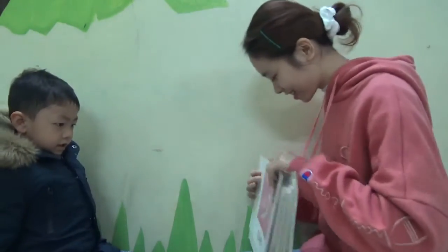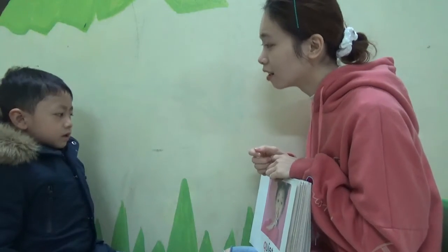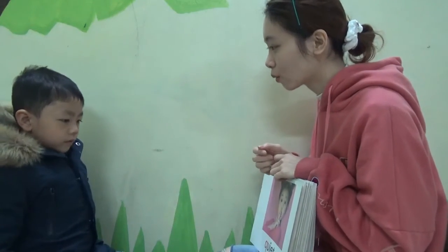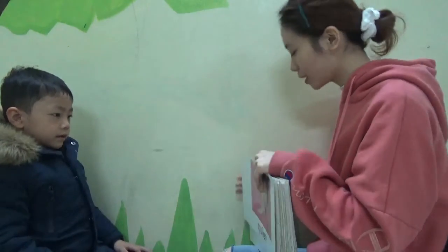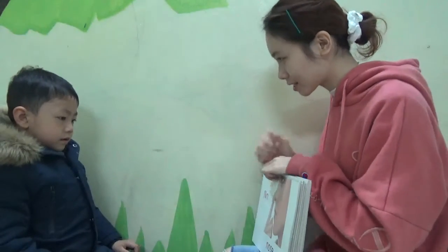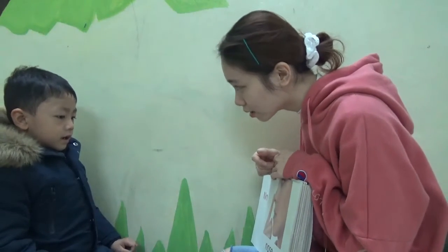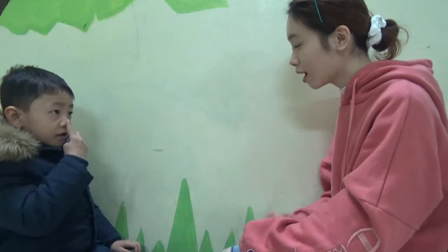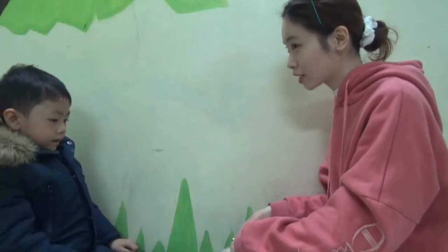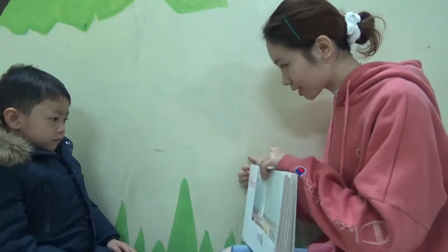Yeah, what letter is this? Q. Sound? Qua. Be quiet. Okay, be quiet. Good. And what letter is this? N. Sound? La. What is this? Nose. Okay, show me your nose. How many noses do you have? One. Is it big or small? Small. Good.